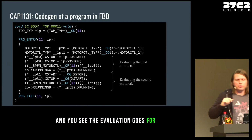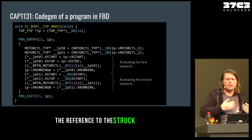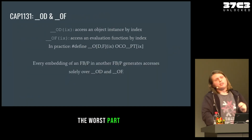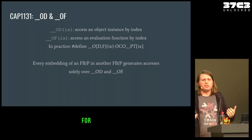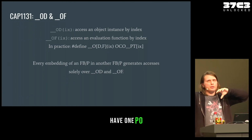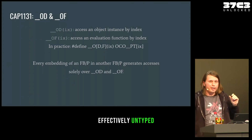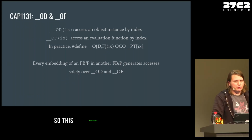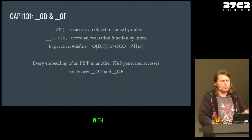And you see the evaluation goes through a macro called OF, and actually if you look a bit higher up, getting the reference to the struct goes through a macro called OD. So what are these? This turns out to be the worst part of this job, because the macros OD and OF are just defined as references into a global table called OCOPT. So effectively, every time you have one POU accessing another POU, it does so through a global array that is effectively untyped, and sometimes the indices into this array are dynamic. So this successfully breaks any sort of attempt at doing static analysis the traditional way with traditional tooling.